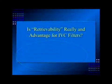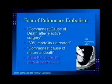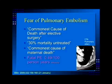And so is retrievability really an advantage? We don't know, the data is flawed. Driving this whole thing is this great fear of pulmonary embolism. And we're talking about not what you see here on the CT, but the sudden death of a patient that probably every clinician in this room, including myself, has had. You get a call out of nowhere that a patient is just dead, and if you're lucky enough these days to go to the coroner's or the path lab and do an autopsy, you find that their pulmonary arteries are filled with clot.